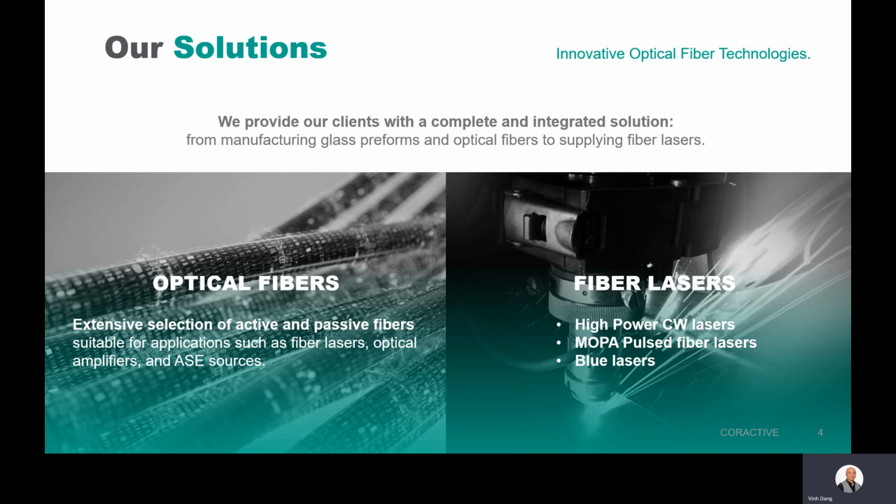So in terms of a solution, we provide two complete lines of solutions for a customer. First of all, optical fibers. We offer an extensive selection of active and passive fibers for various applications for different markets. And we also provide fiber lasers to our customer, which is high power CW lasers, MOPA pulse fiber lasers, and blue lasers.